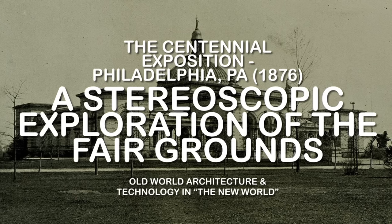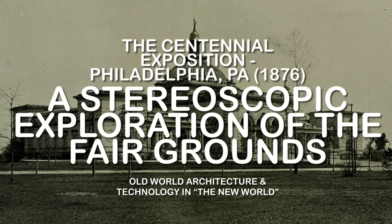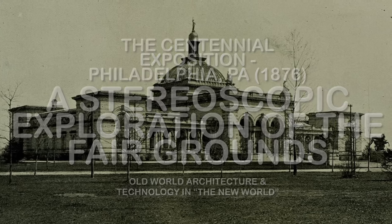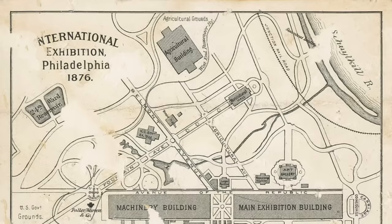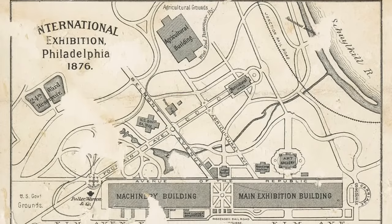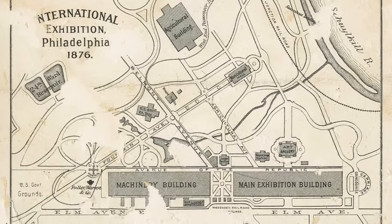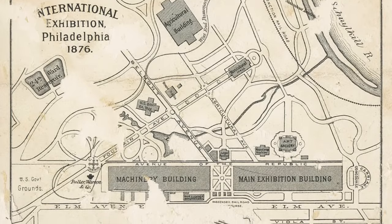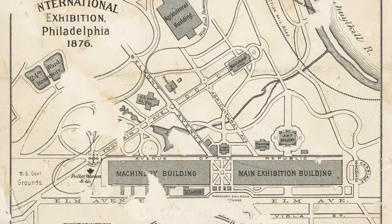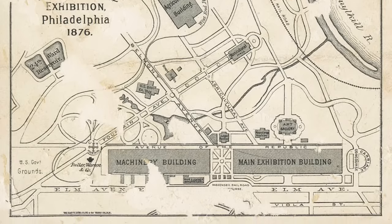I decided, seeing as this was a major event in United States history being the World's Fair in Philadelphia, and seeing as photography was well established by the year 1876, to give the Centennial Exposition another look. What I found for you today is what I would consider to be the most detailed collection of photographs from the 1876 World's Fair in Philadelphia that are available online.